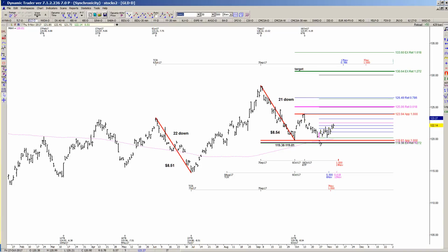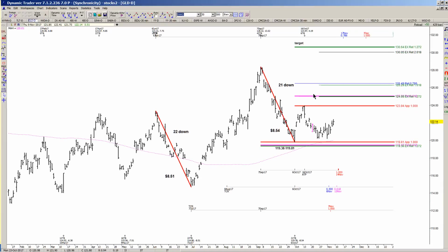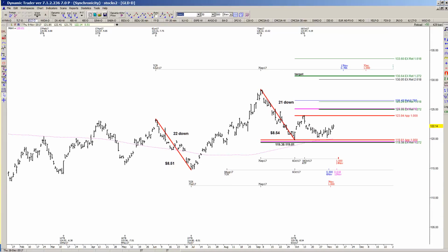So this high to this low. That will come in around, let's see, the 124.99 area. That's the 1272. Just happens to overlap the 618. And then possibly more, and the possibly more would be, if this pattern does kind of repeat, that we get an extension to the upside.